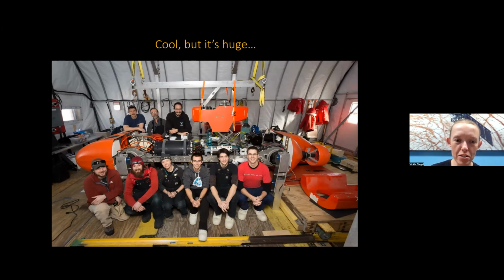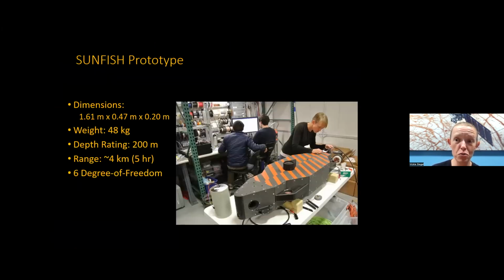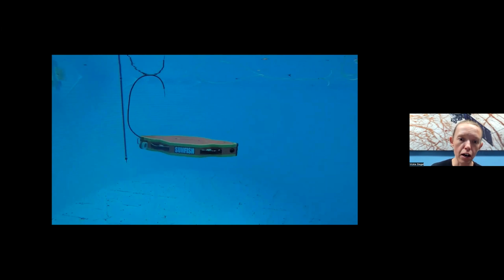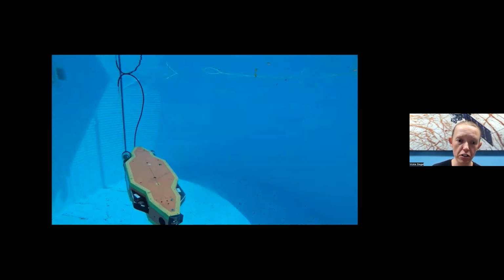So we really wanted to take everything that we had learned with underwater vehicles up to this point and create something that was much smaller. Now we had to give up some of the battery power. We had to give up some of the larger instruments that don't come any smaller, but we wanted to keep that high maneuverability. And what we ended up with was something called Sunfish. And this is Sunfish here in our test tank. This is kind of like the fighter jet of AUVs.